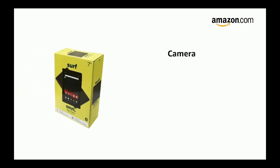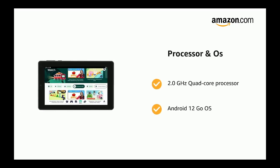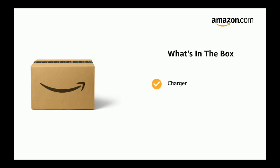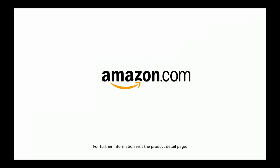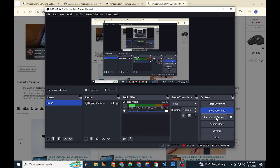Conclusion and recommendations. If you're already invested in the Amazon ecosystem and seek a tablet with durable construction and consistent software support, the Amazon Fire 7 2022 is the best choice. Its robustness and parental control features also make it suitable for families with children. Conversely, if you prefer a straightforward tablet experience without bloatware and enjoy a clean Android interface, the Walmart ONN 7-inch tablet might be more to your liking. However, be aware of its limitations in performance, battery life, and display quality. For most users looking for a versatile, reliable, and affordable tablet, the Amazon Fire 7 is the recommended option.